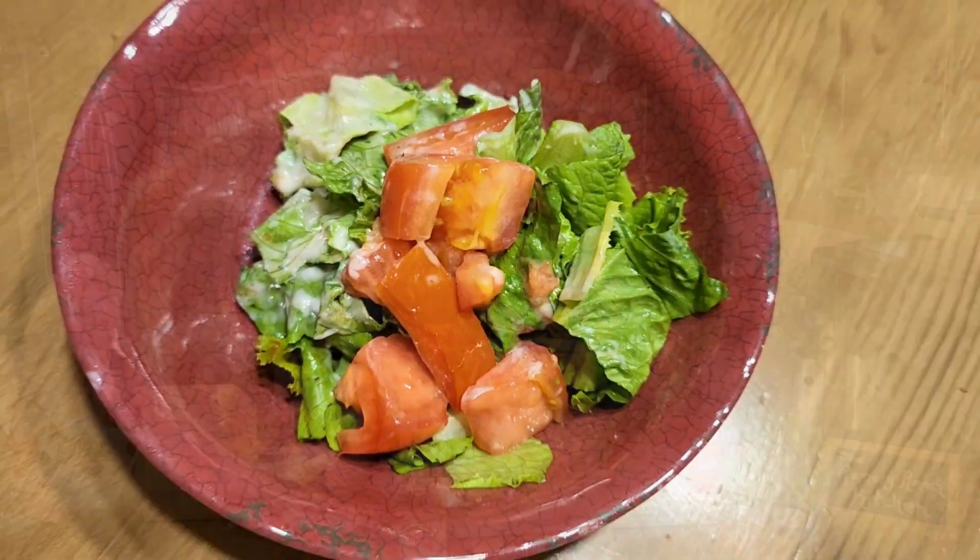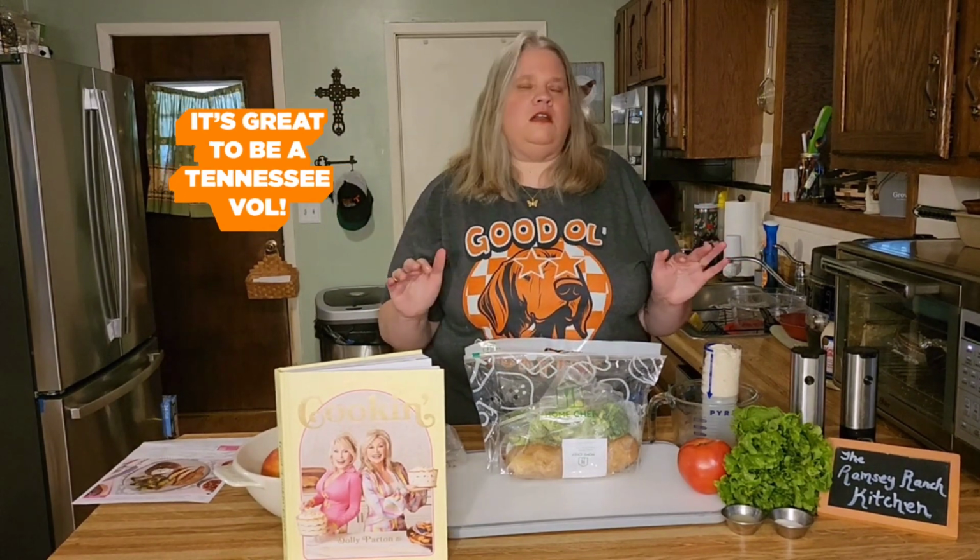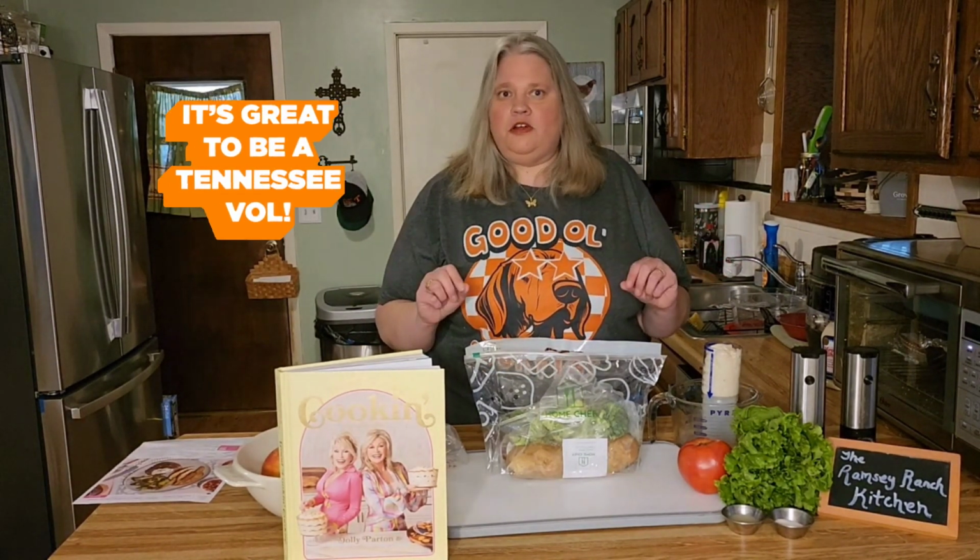So we are not going to waste any time. Today I'm going to make Dolly's Miracle Madness salad out of the cookbook. It's in the February section, and I'm going to make the sirloin steak with blue cheese butter, roasted potato wedges, and roasted broccoli, because we got to celebrate a Tennessee Vols win against Alabama last night. Brooks is still riding high, so steaks for everybody.